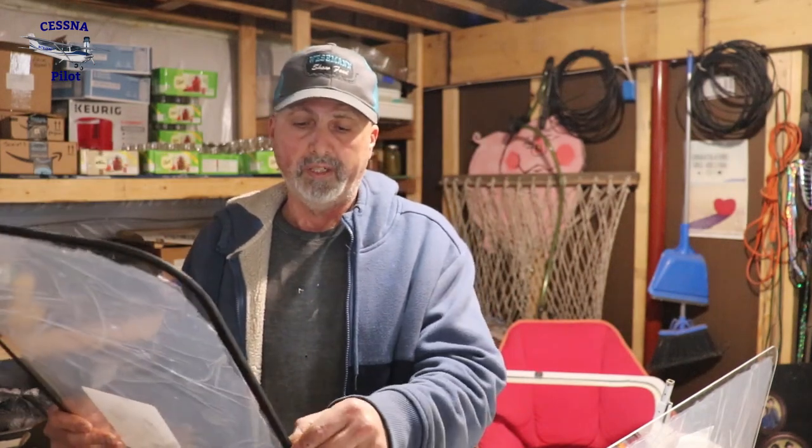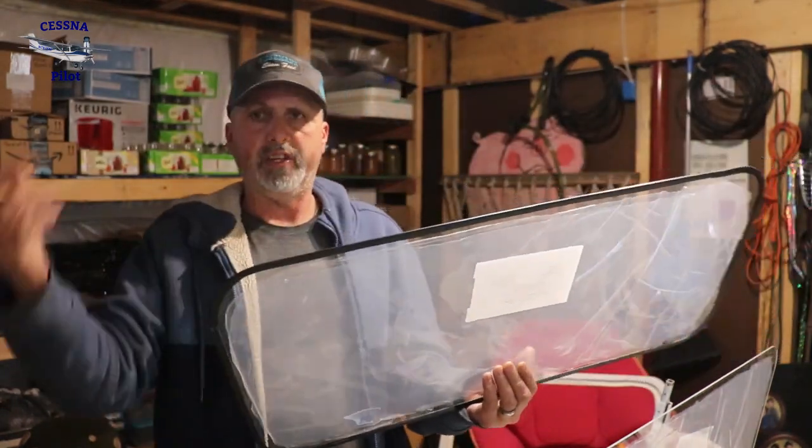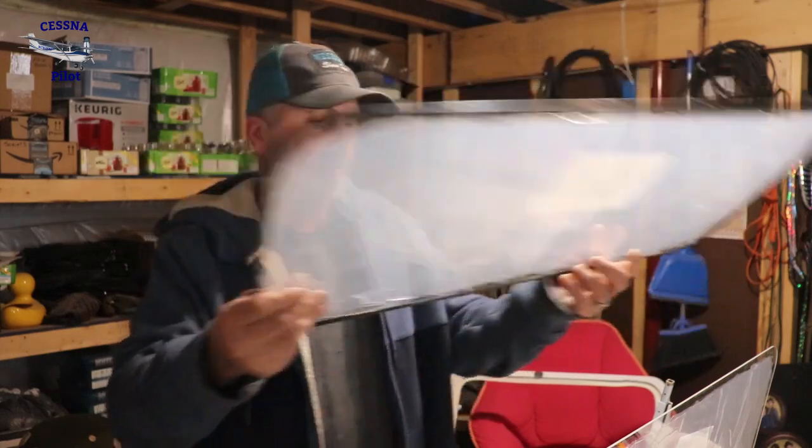But I'm going to get these on first, then I'm going to bring them upstairs. It grabs these windows really, really nice. I'm going to let them sit upstairs where it's warmer overnight and then do this. I'll continue this video tomorrow, but I'm going to show you how I put this rubber tape on.